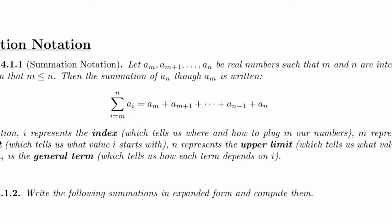Here's what's going on here. It's going to tell you, this little i down here, that stands for index. It's kind of like your variable. This m right here, we call it the lower bound. It's where we start. And this n up here, we call that our upper bound, and that's where we end.